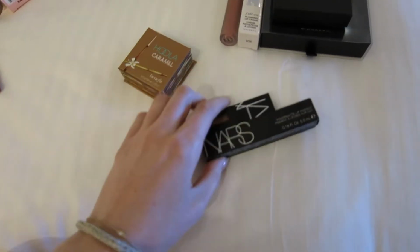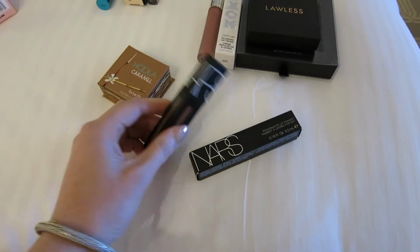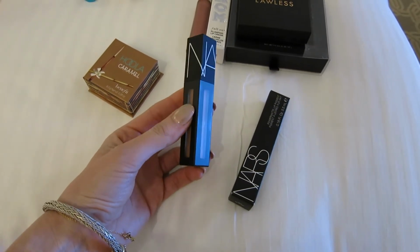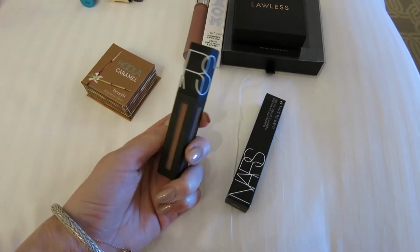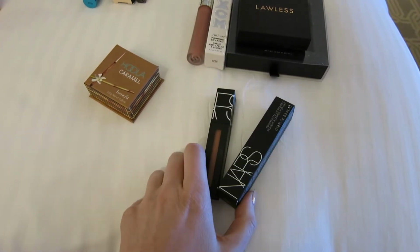And then I also finally picked up another one of these NARS Power Matte Lip Pigments. I have that shade in American Woman, which I love, and this is the shade Get It On, which is the more nudie shade, and I feel like I have so many liquid lipsticks in this type of deep nude shade, but I just love this NARS formula. And again, I just didn't pack the right lip products, so I needed to pick this up, and I wore it the other day, and it's super beautiful.